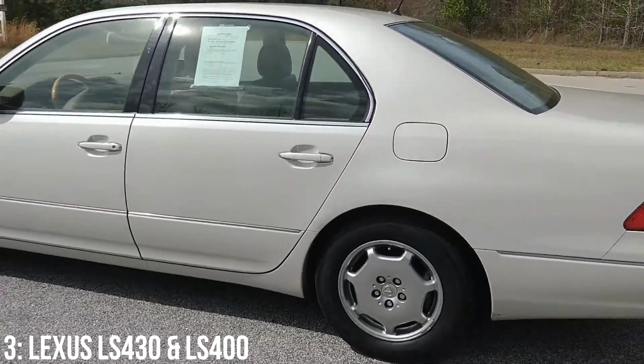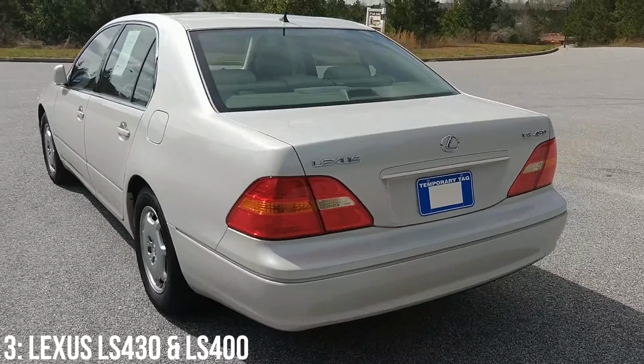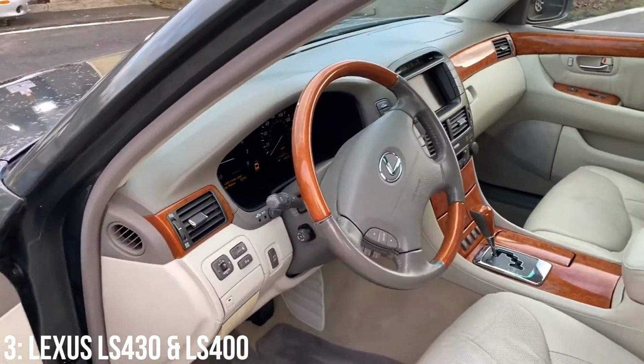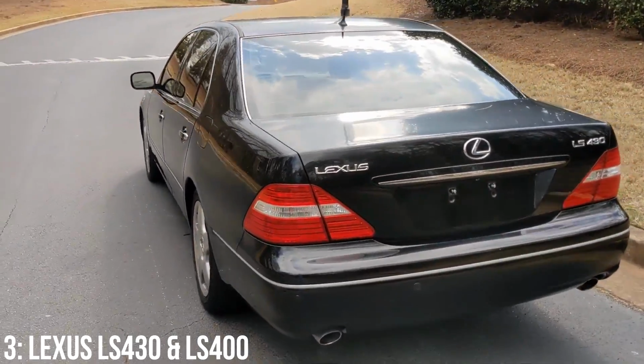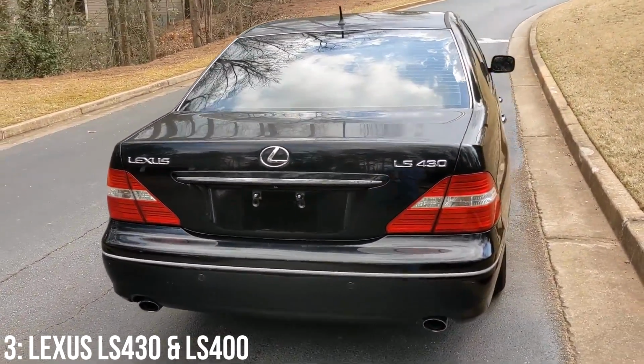The LS430 similarly is a beaut of a luxury car, and was the generation that followed the LS400. I've mentioned before that the interior was modelled after the Four Seasons hotel bedrooms, with the seats being based on first-class British Airways plane seats. It even had a rare fridge option that would sit between the rear seats and was more of a cooler than an actual fridge, but pretty cool and luxurious nonetheless.